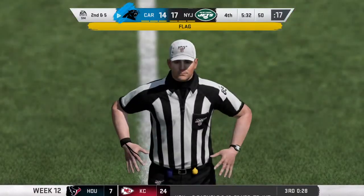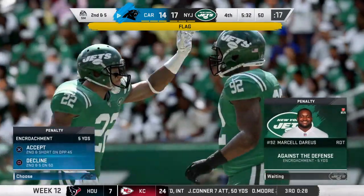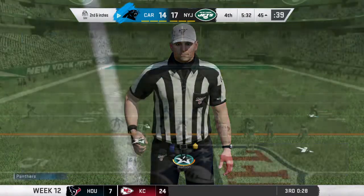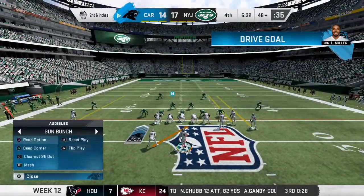And now whistles and a flag, and I think we got a jump here. So a jump there defensively. And it's a killer. Watch the football. Don't move across the line of scrimmage until the ball moves.